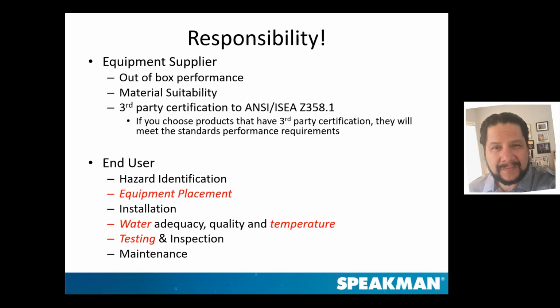End user, again, hazard identification, we can help them. Equipment placement, same thing. Things you see highlighted there, we can really help when we do our surveys. We'll speak more about those later, but Speakman does offer on-site surveys to help end users if they have any questions for what's already there or what may need to go there. Equipment placement is key, we can help.